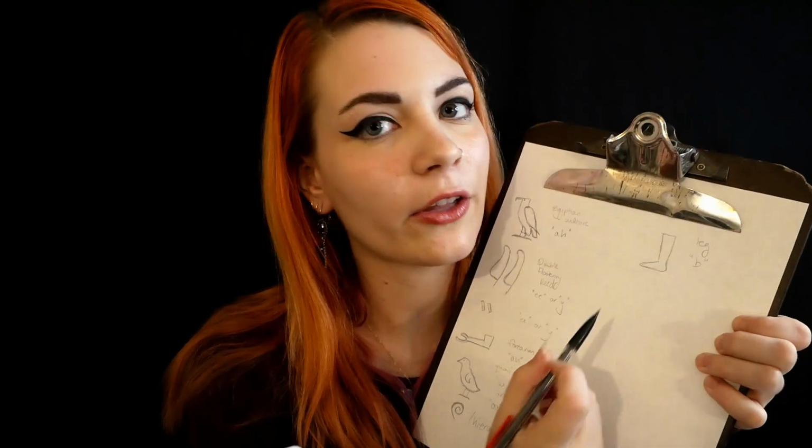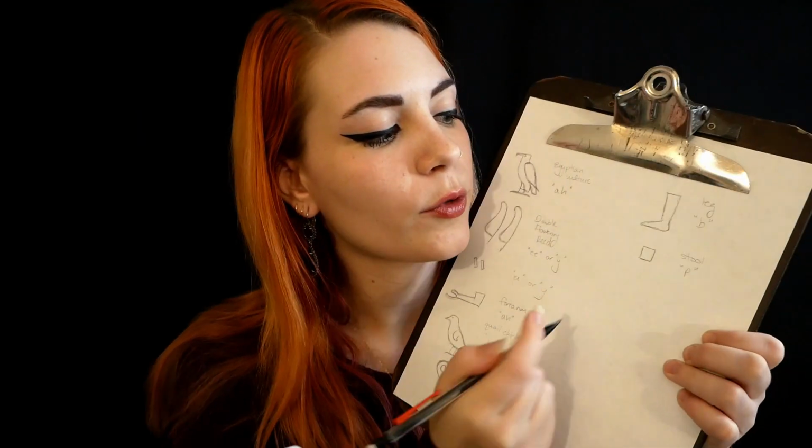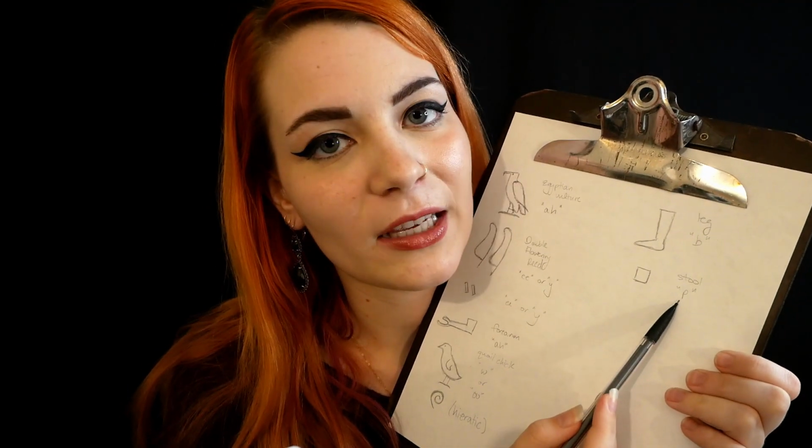Alright, so now we have another little simple one. This is the hieroglyph for the uniliteral sound B with the sign of a leg. Now we've got another real simple one. This would be the hieroglyphic representation of a stool, and this is going to be the sound P.